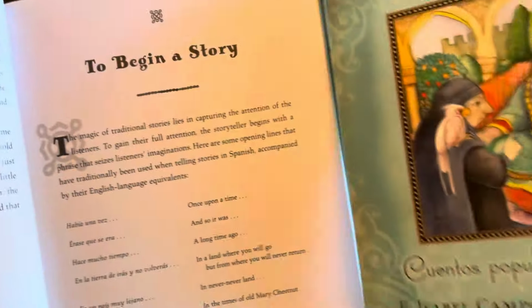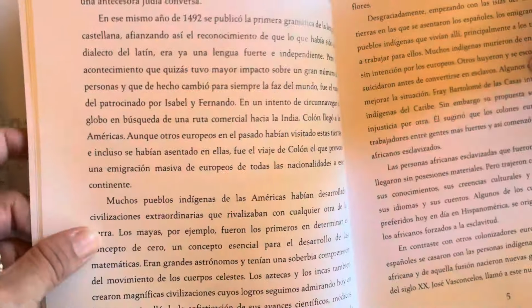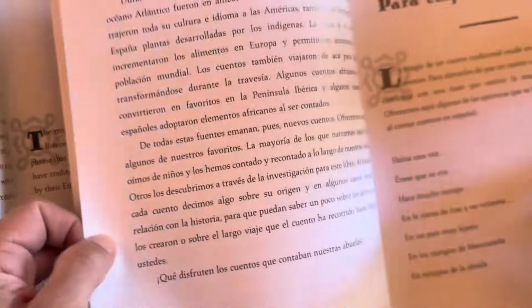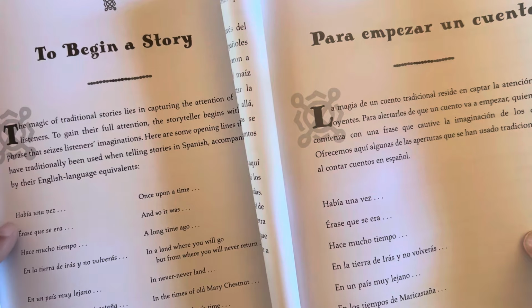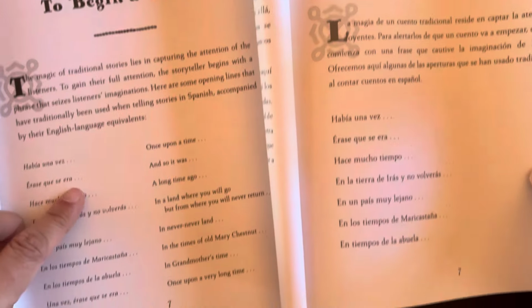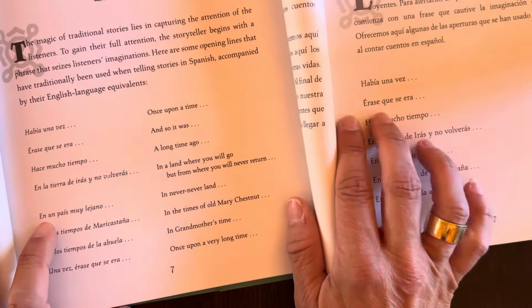Here you have the book in Spanish and in English so that the student could, sorry, I've got a bunch of water cups next to me. The student could go side by side to begin a story. Oh, this is not a story, just kidding. So here are these different, I wasn't reading this earlier, these different ways to start a story.